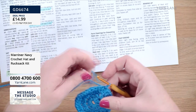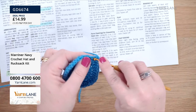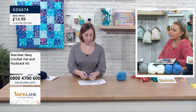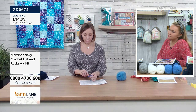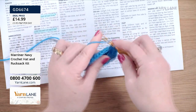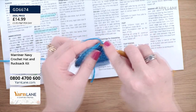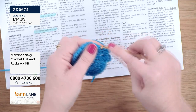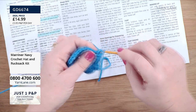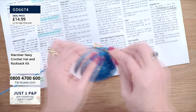So start off again with a two chain and a half treble. Half treble, yeah, we saw how we did that before. Okay, and then we're going to do half treble into this one. Next one along. Just one half treble into the next one along. And then this one, we'll do two. Yes. Okay. Single one in the next one. Single one in the next one. Two into the next one.